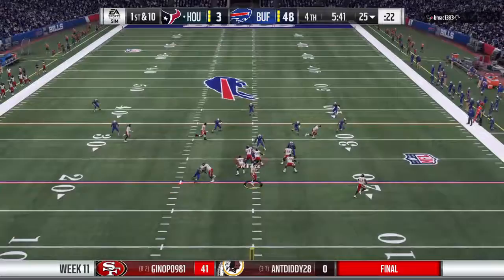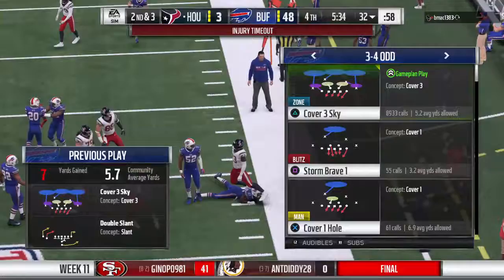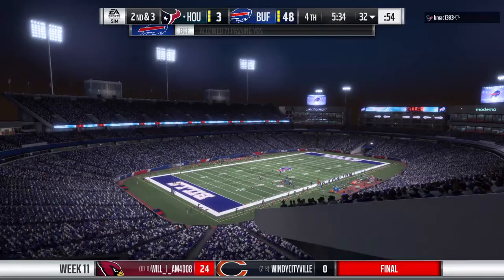Trying to shake off the interception from the last drive. He'll look to throw. Flush to his right, throwing for his running back, and he's got him complete. And he's able to get out to the 32, brought down there. Now after the completion, we're going to get a timeout, an injured player. We'll check on his status when we return to Orchard Park.